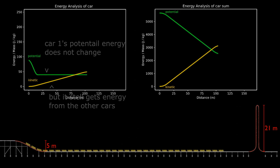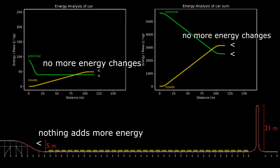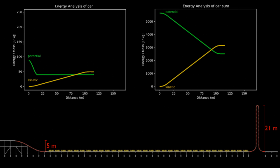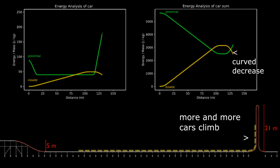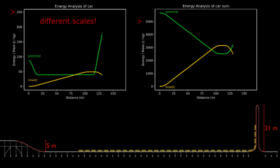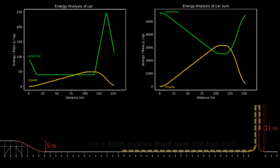When the train reaches the bottom of the first valley, nothing is there that can still add energy to the train, and it also shows in the plot as some constant line. So as the first car starts to climb, we can see that its potential energy now gets some constant and rapid increase. Since more and more cars start to do this, the overall train energy starts to decrease more and more rapidly. So if you take care of the different scales of the plot, you see that the car 1 energy loss is much smaller than the energy of the train. So in other words, the train pushed itself over the top.